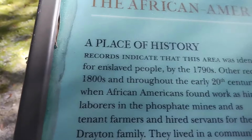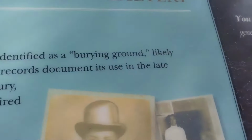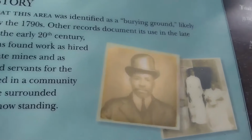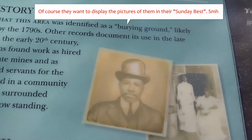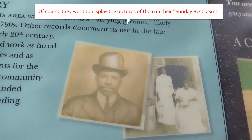So I'm just going to take a little bit of this time right here just to record this. These are photos of some of the people who were either enslaved here during the slavery, prior to the abolishment of slavery, okay?